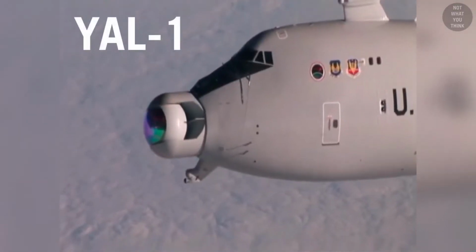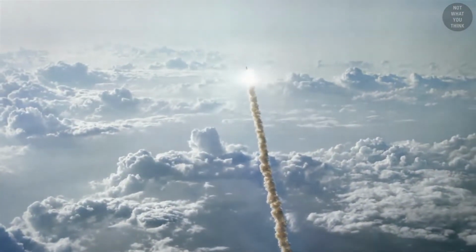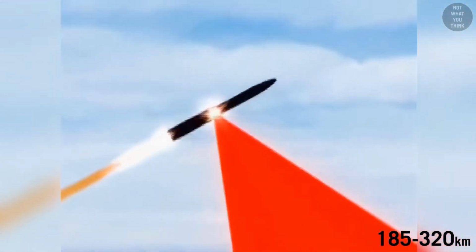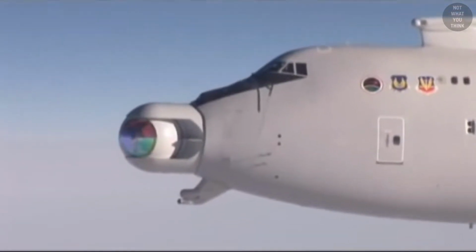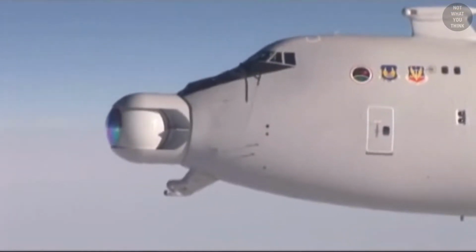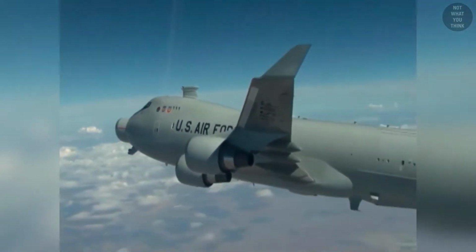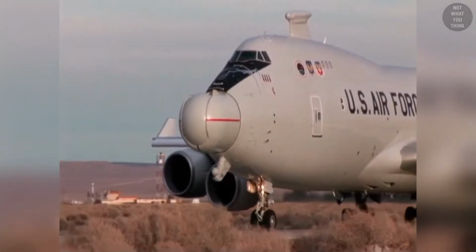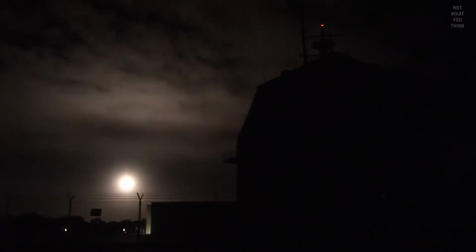The goal of the YAL-1 airborne laser system was to shoot down enemy ICBMs during their boost phase from a distance of 115 to 200 miles depending on the type of missile. However, the laser turned out not to be effective since the atmosphere diffused the laser's energy more than it was originally anticipated. The effective range of the laser turned out to be measured in tens of kilometers, which meant that the Boeing 747 on which the laser was mounted would have to be flying within enemy airspace. No ship, Sherlock. The program was cancelled. The second challenge is range.